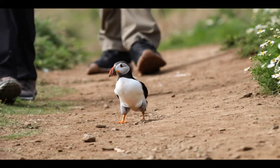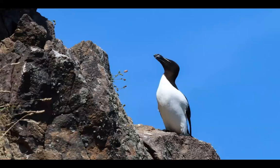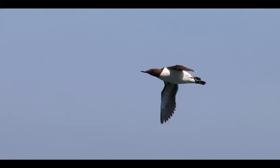Now, obviously, puffins aren't the only seabird on Skomer. You have other auk species, such as the razorbill. There's around 3,500 to 4,000 pairs of razorbill, so quite a healthy population. And also guillemots. Now, there's actually incredibly 14,500 pairs of guillemots. However, you don't really notice that when you visit.